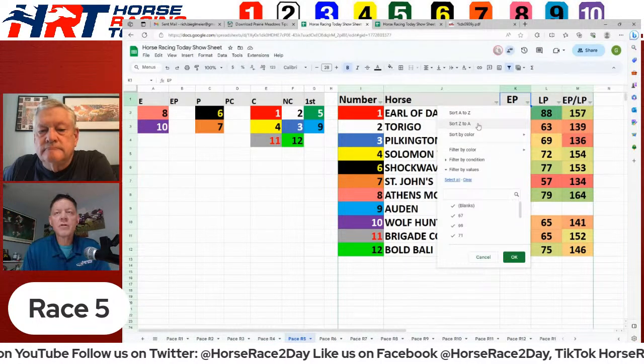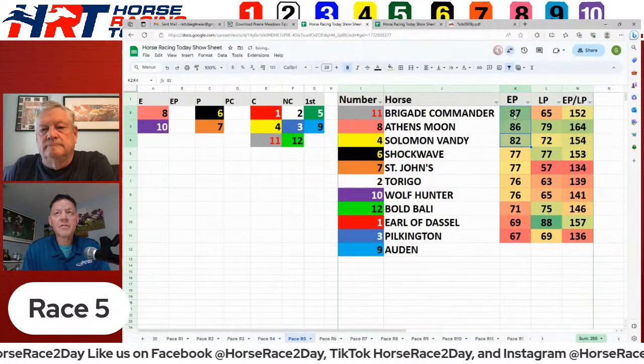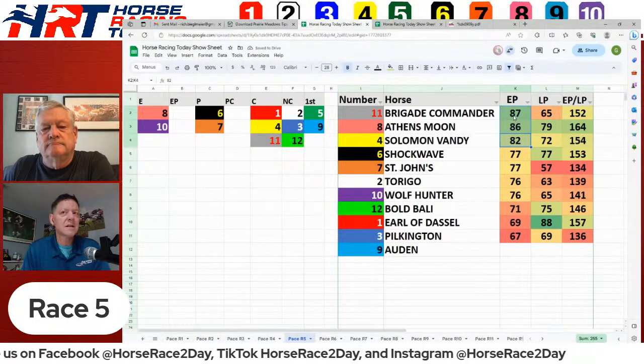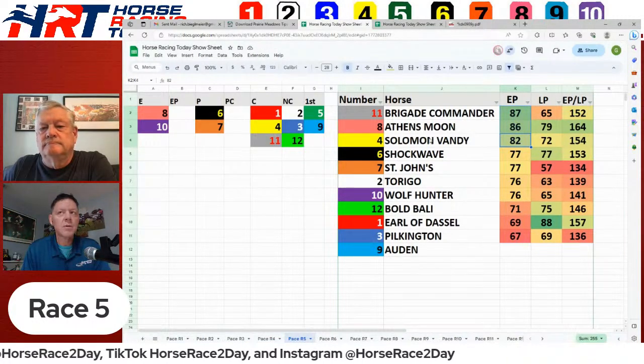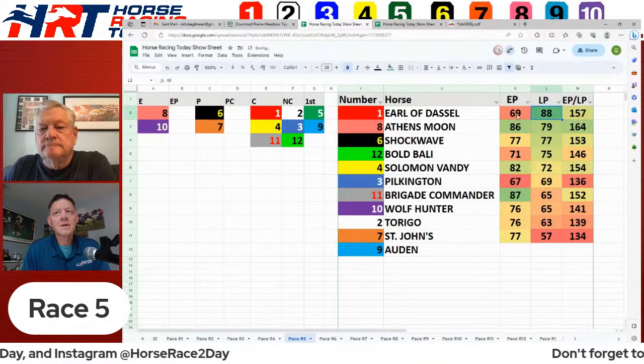This one probably will favor a horse that has some in-race advantage. Early on, the 11, the 4, and the 8 should be about a length and a half ahead of the rest of the crew in here. Late speed-wise, you have the 1 horse.